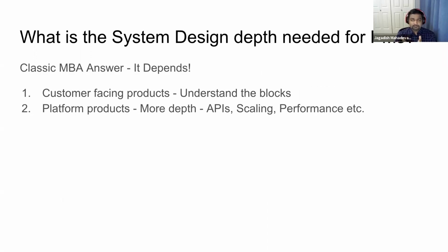Understanding is a subjective term, right? Like how deep should PMs go when it comes to understanding systems? Again, the answer is it depends. So let's unwrap this with a couple of scenarios.